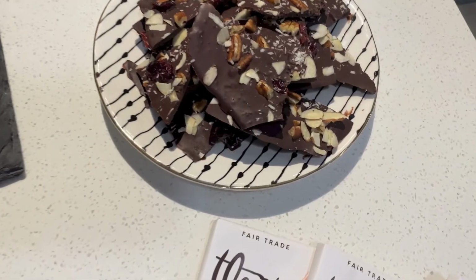Oh my god. Yes. Toffee pieces with the salt, with the pecans. Oh my god, I'm going to die. So good. So good.